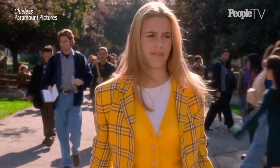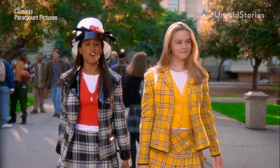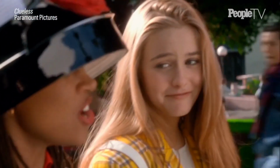The first outfit was really important because she's walking in a quad, so there's going to be a lot of people walking around her. We're going to be near green grass, we're going to be outside, so what color is going to pop? Finally, when I found that Dolce & Gabbana yellow suit, it was perfect.